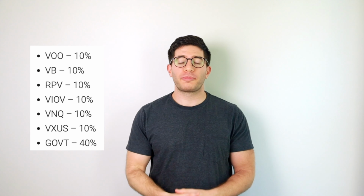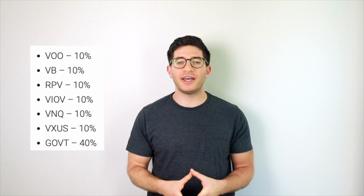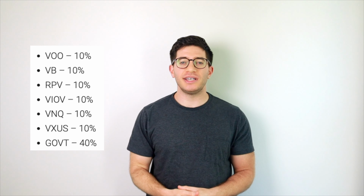So utilizing mostly low-cost Vanguard funds, we can construct the Coffeehouse portfolio like this: VOO at 10%, VB at 10%, RPV at 10%, VIOV at 10%, VNQ at 10%, VXUS at 10%, and GOVT at 40%.